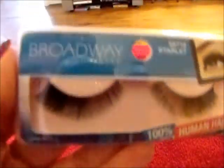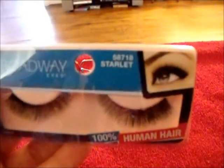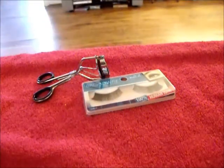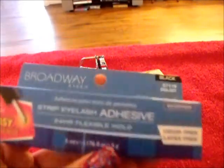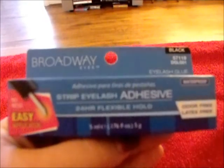Now, I've always wanted to wear false eyelashes, but I cannot put them on myself whatsoever. I have tried over and over. I can do them great putting them on other people, just not myself. So I thought, well, I'll keep a couple packs of these around, because my family members or friends ask me to do them for them. So that's why I have this one and some extra ones, in case a family member or a friend wants me to do their false eyelashes for them.